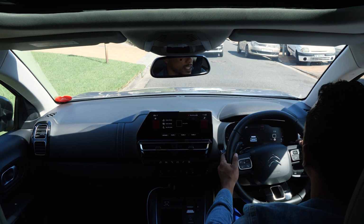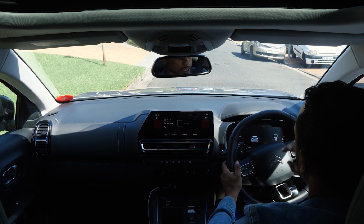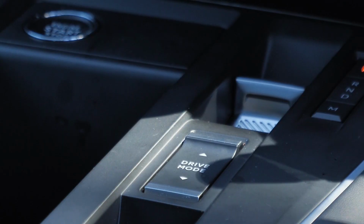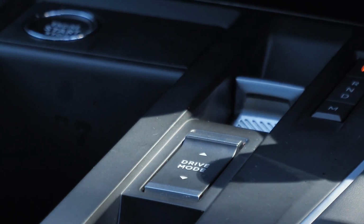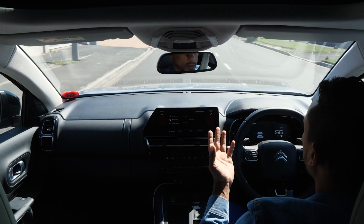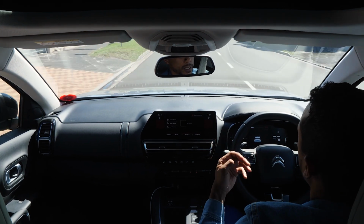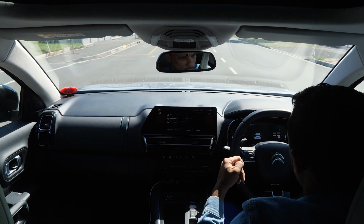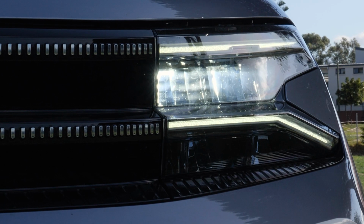But if you are in a rush, there is a sport mode that can get the gear shifting a bit quicker and get you to your destination quicker. Right now we're in normal mode. Most of the time I just go in eco mode and then just cruise around, and it does quite well. Unless when you're in a rush, you want to put it in sport mode so that the gears hold a bit longer and you do get there with a bit more urgency.